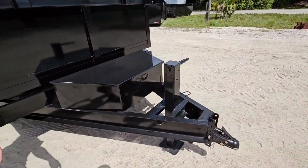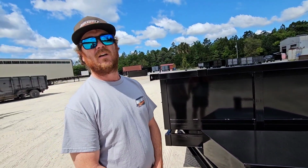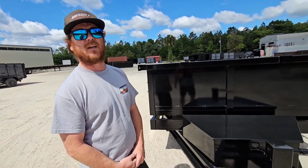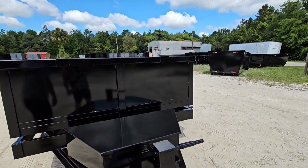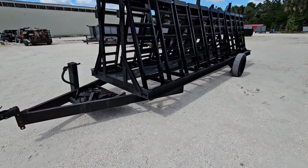Gotcha. Right now, it seems like every time we start to get slow and we start to build new trailers, everybody wants to buy a 7x14, and we just get so busy we can't build anything little or special. Too many people want to buy our 7x14s. Secrets of the trade right here. Should I not show them?